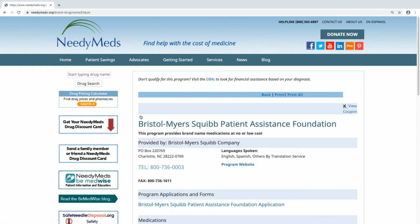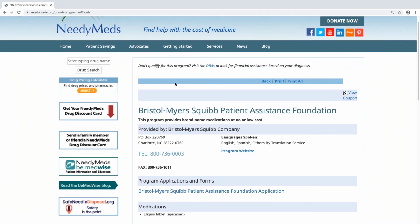In this case, there is only one prescription assistance program available for Eliquis. I know that because in the top blue bar, there's no other text indicated. If there was more than one prescription assistance program, it would be indicated in here. It would say, for example, program 1 of 3. If there is more than one program, the ones that offer the most assistance will be listed at the top, and the ones that offer the lesser assistance will be at the bottom, and then alphabetically.